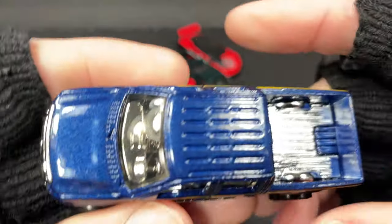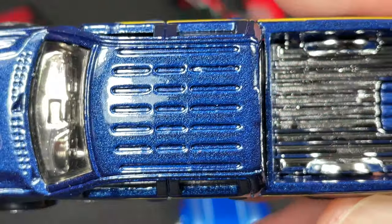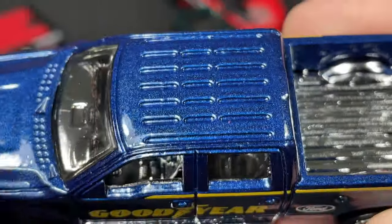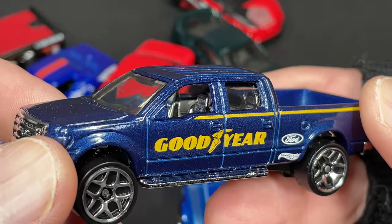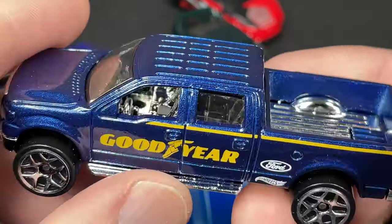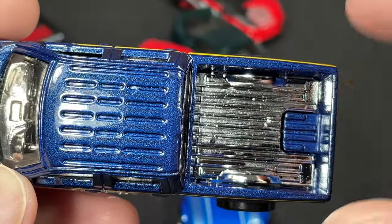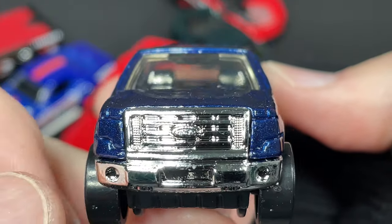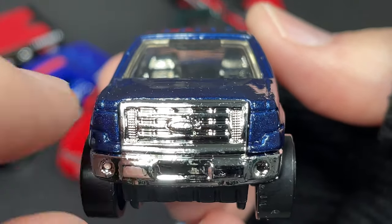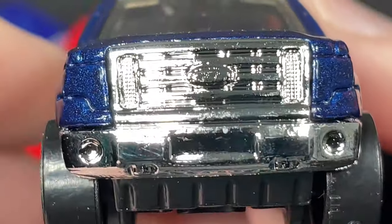Awesome. Here's a top view. Let's get it a little closer. There we go. You can see all the ridges on the roof there. The interior is kind of funny, all chrome. And the running boards are all chrome. The bed is mostly chrome, some die-cast in blue in there. No mirrors on the side and no blue for the Ford badge right in front, but it does have the badge there drawn in.